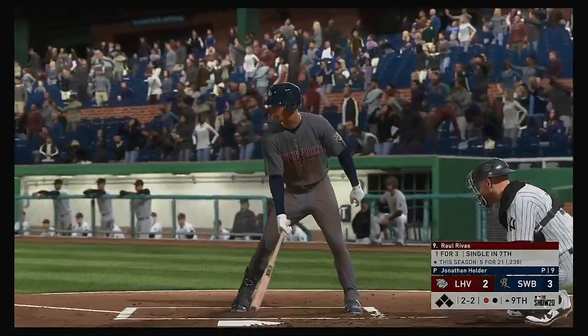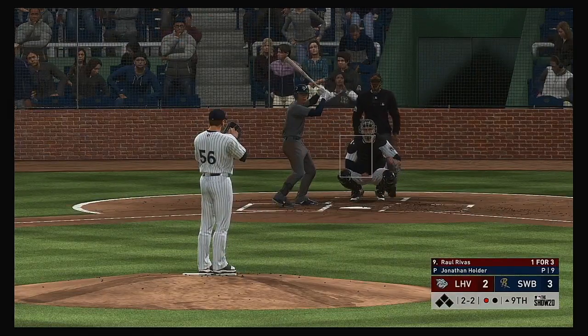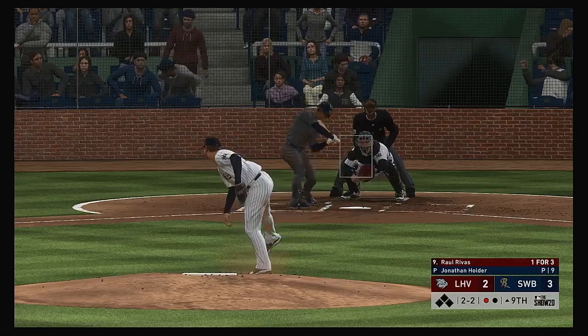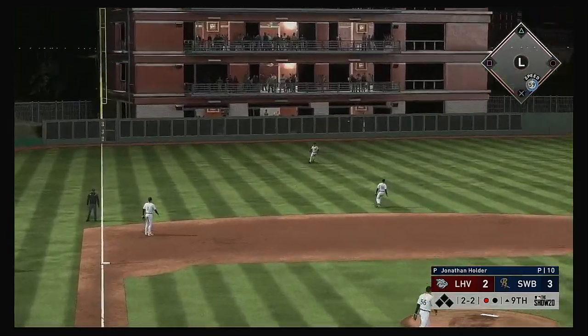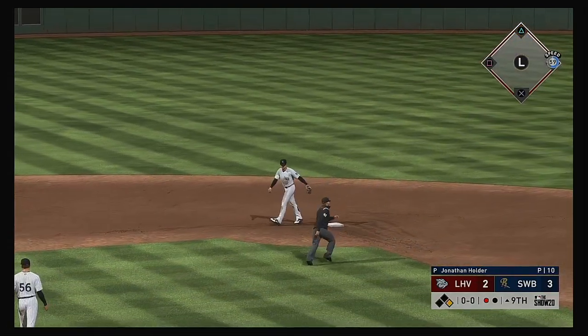And he struck out again. That's the third time he's gone down on strikes in this one. The batter, number 9. Ready for another chance? Raul Rivas. Hits this one hard the other way. And this is going to find its way into left for a one-out knock.